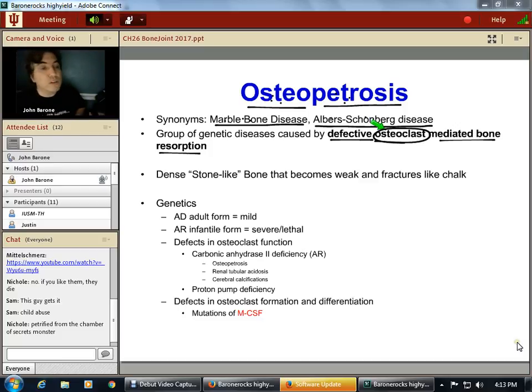These bones are like chalk. They're dense, but they fracture easily. Okay, so dense, stone-like bones that become weak and they fracture like chalk. Okay, so they're dense like chalk, but they fracture easily. Because you're not remodeling them.